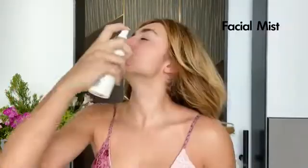Next, I go for my DMK Acne Mist, IS Clinical Active Serum, and Ole Henriksen Eye Cream. I've started using eye cream every morning underneath my makeup. I feel like my makeup just settles on better.